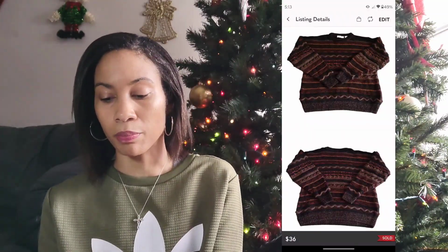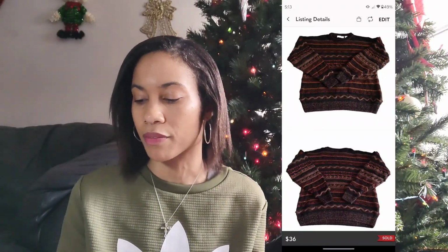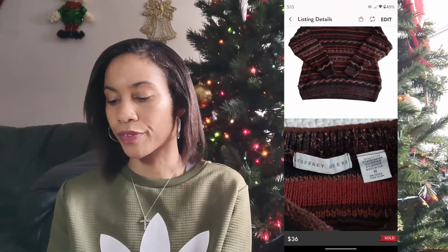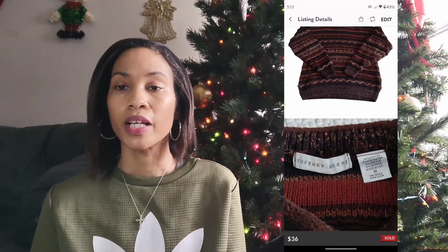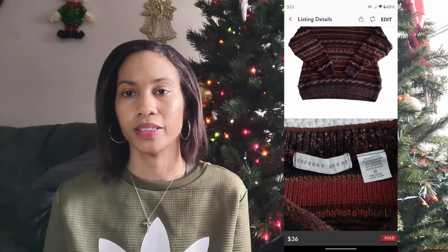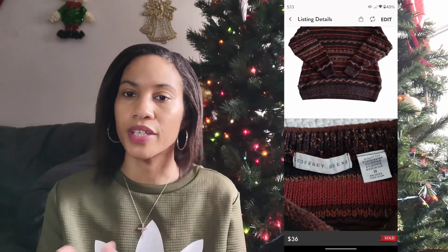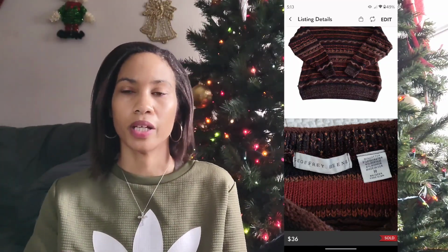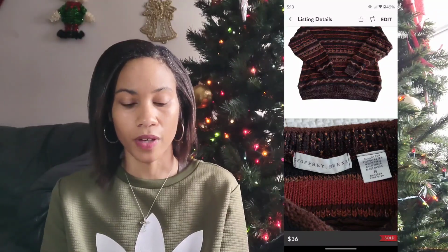Also on the 11th, I sold this Jeffrey Bean size medium brown mohair blend striped Coogee style sweater. I paid $5.58. It sold for $36 and I got a profit of $23.22. So I kind of just wanted to see when I picked this up if sweaters with other brands, like if it had that same sort of Coogee look, but it was a different brand other than Coogee, would it actually still sell? This one I think did fine.